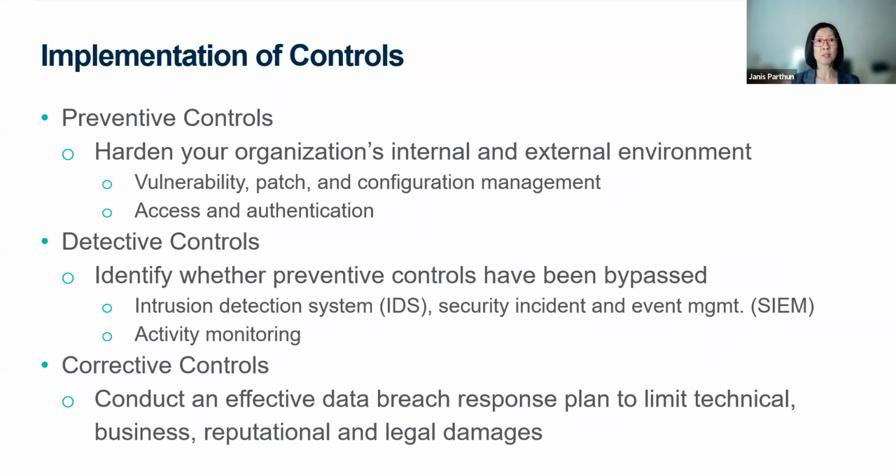From a detective controls perspective, you can identify where preventative controls may have been bypassed. This can be done through intrusion detection systems, security incident and event management, and activity monitoring. And then from a corrective controls perspective, conduct an effective data breach response plan to limit the technical, business, reputational, and legal damages. This could also include incident response, forensics, disaster recovery, and business continuity, as well as insurance, just to make sure you have all things covered.